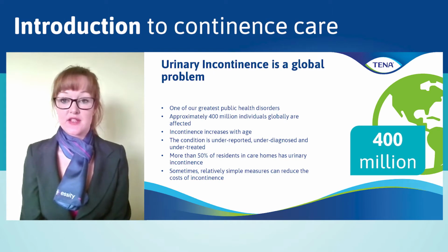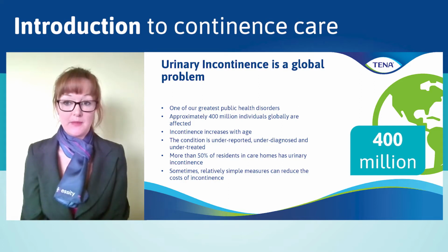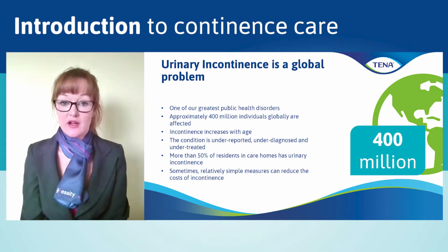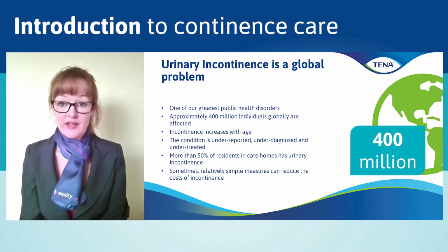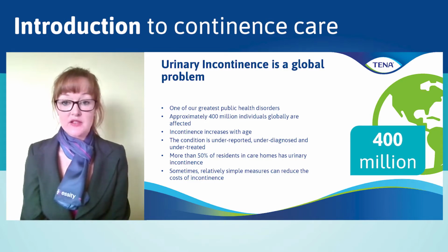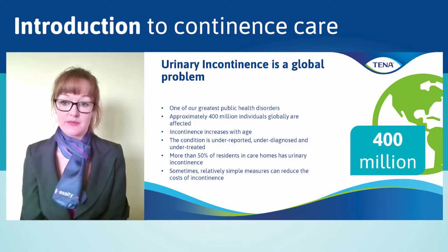Urinary incontinence is one of our greatest public health disorders. It is a global problem. It affects around 400 million people. Due to an aging population, the problem with urinary incontinence is expected to grow. It is underreported, underdiagnosed, and an undertreated problem that increases with age. However, it can affect anybody at any age. Sometimes relatively simple measures can reduce the costs of incontinence care while improving the quality of life for the individual.